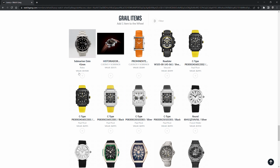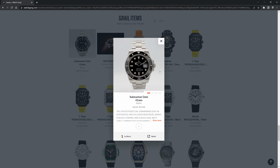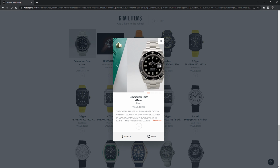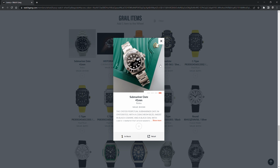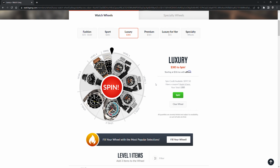And then, of course, the Grail item. Who wouldn't go for the Submariner? I mean, who wouldn't be happy winning this watch for paying about $400 for a wheel spin? Would have been super ecstatic to get this watch, but that was a no-brainer for my Grail spin. So yeah, I have already purchased my points, and I go ahead and spin the wheel.